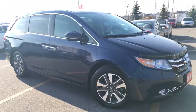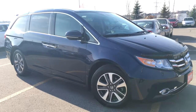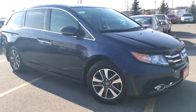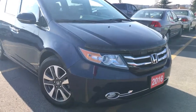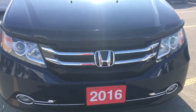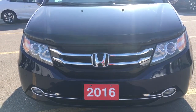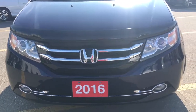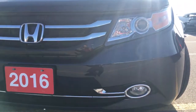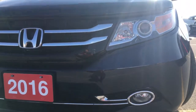And today we're checking out this beautiful 2016 Honda Odyssey in the Touring trim level in gorgeous Obsidian Blue Pearl. Boasting a 3.5-liter i-VTEC V6 engine matched to a 6-speed automatic transmission with Grade Logic Control, this vehicle is capable of approximately 248 horsepower. With auto-leveling high-intensity discharge headlights with auto on and off, and our fog lights just down here, you'll have no issues lighting your way.